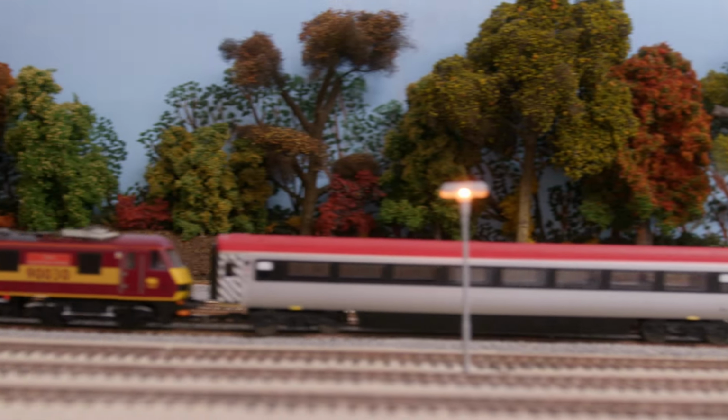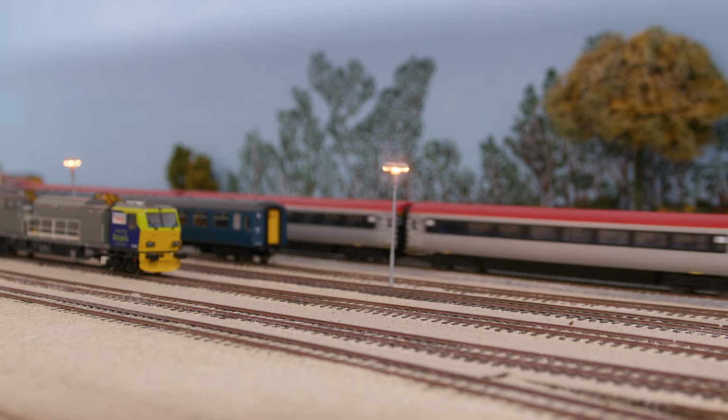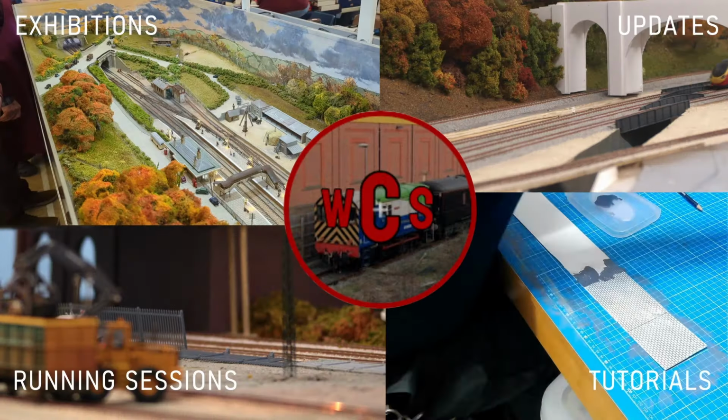In today's video we'll look at some of my favourite locos and trains that I own, a short running session, and I'll try to recreate what happens on the prototype. Hope you enjoy.